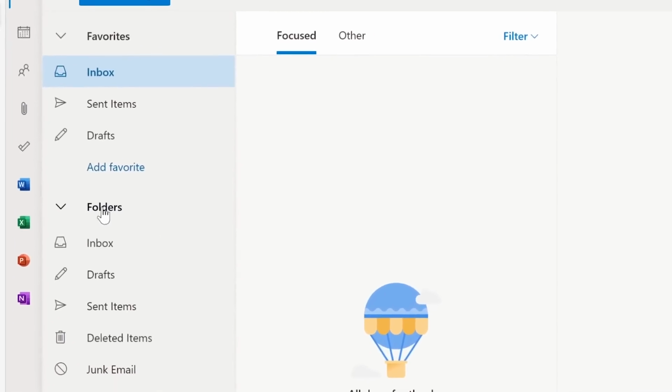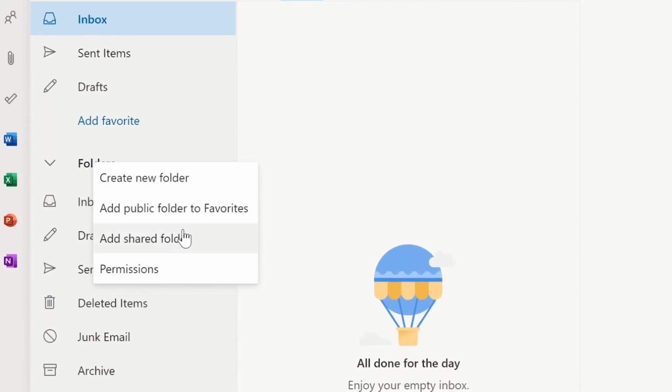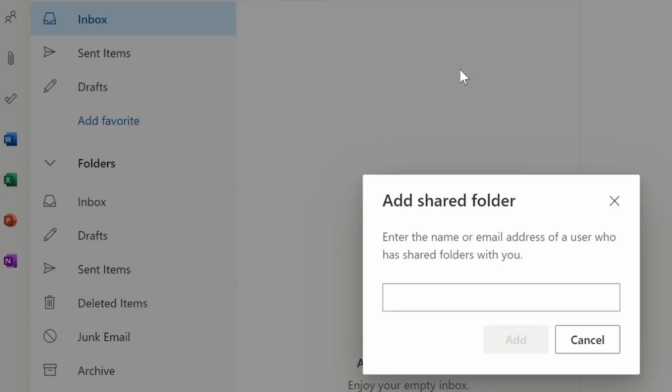The way you add this is you go to folders here, you right click it, and then you select add shared folder. Now, I know this is confusing because it says folder, but that's because technically speaking, inbox or any of these things in here are folders. It's just that the naming scheme is, in my opinion, a little bit bad here. They should have said shared mailbox. That's what I would name it. It's a little bit confusing that it says folder, but we're adding a mailbox.